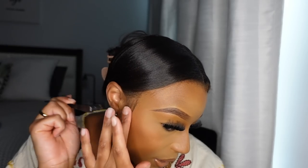It doesn't have to be perfect. That's one thing I love about when you put your hair in a clip. It can be messy and it's approved. It's approved if it's messy, because it's like, oh, she has her hair in a claw clip. It's actually really cute when you have little flyaways, in my opinion. So not too crazy about making it look perfect.